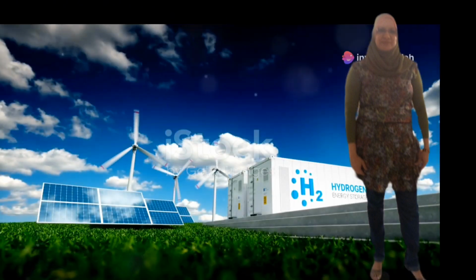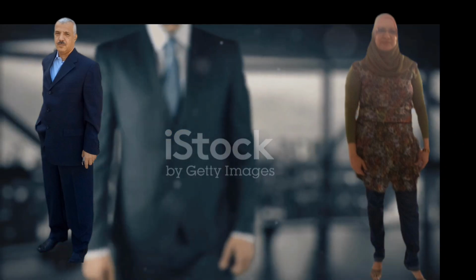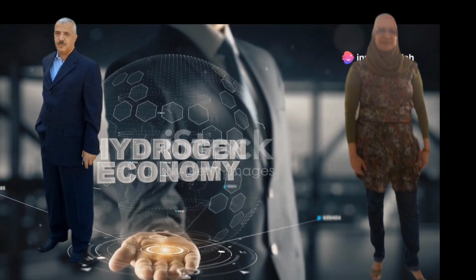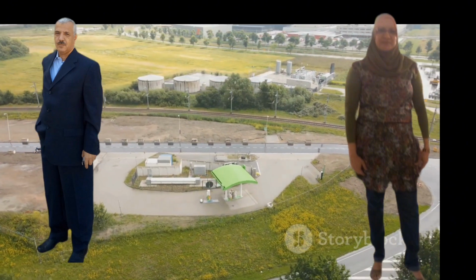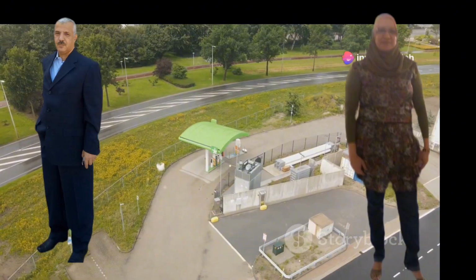As we transition towards cleaner energy sources, finding efficient ways to store energy becomes crucial. And guess what? Adsorption is stepping up to the challenge, particularly in the development of advanced energy storage technologies like hydrogen storage. Hydrogen, with its high energy density and zero emission potential, holds immense promise as a clean fuel source. However, storing hydrogen safely and efficiently remains a key hurdle.